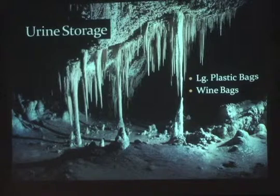Also, like I said, at these dump sites we have to store the urine for about a week, and the two things that have been most popular for storing the urine are the big 2.5 gallon Ziploc bags, or the wine bags that you get if you buy wine in a box. Those seem to work really well.